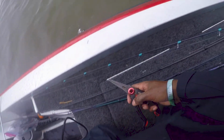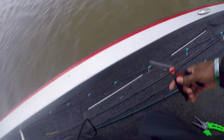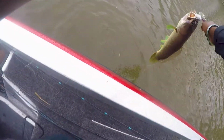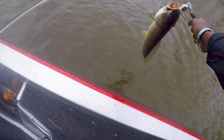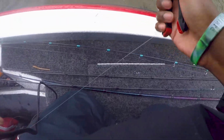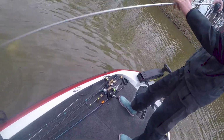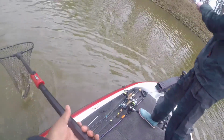Well, since you missed all that, I just caught a whatever that is. A dogfish. Look at that. Dude, that thing is in there. No, it's like... Jesus Christ, dude. It's $20 down the drain right there. Gotta love it. Yeah, it's not bad at all.